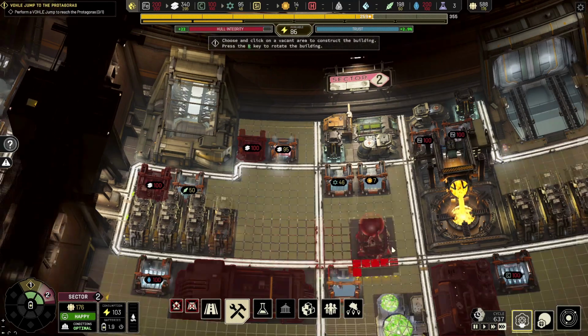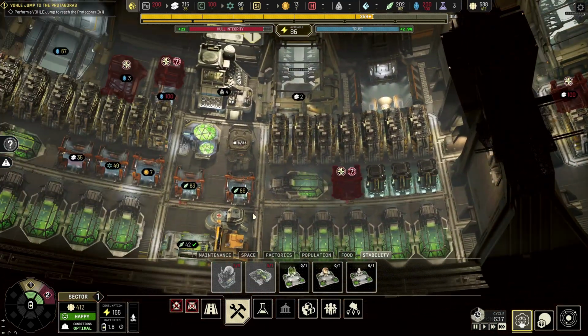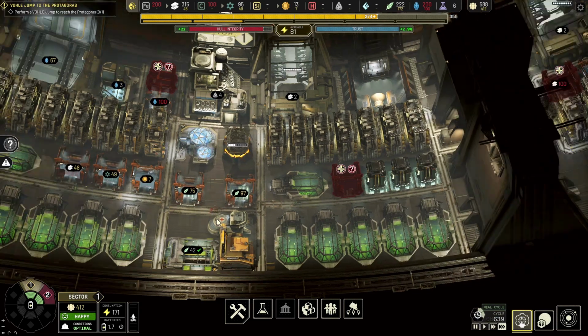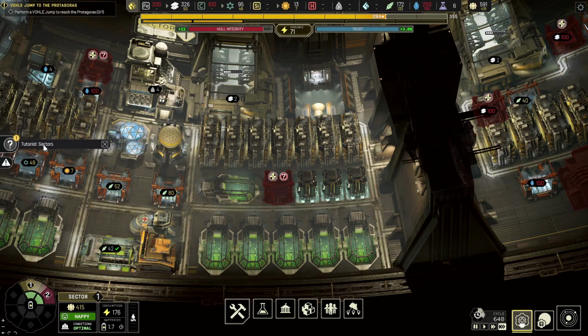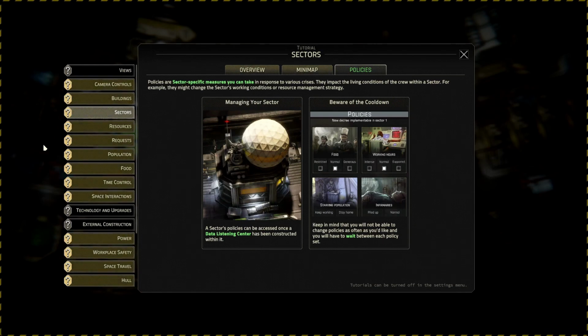and let me have a DLS in here. We should now actually be making a reasonable amount of food that we can probably go ahead and just turn that cryonic center back on. Interesting that that one got done before that one. But anyhow, all right, this is an interesting part that we need to talk on a little bit.